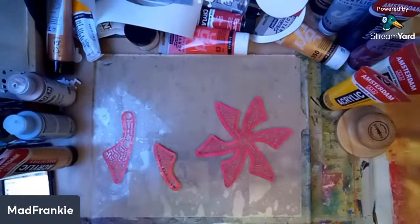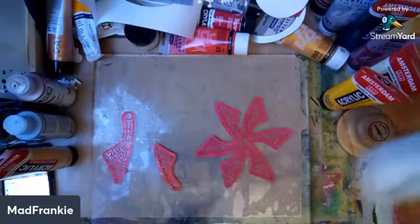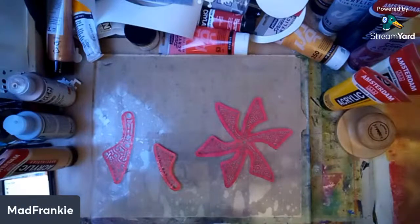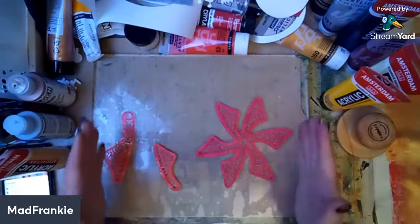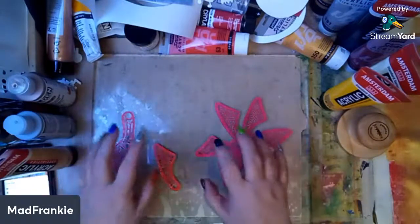Fine. I've got gloss medium. I'm sure I've got some fairly thick ones, but I was thinking of something less thick than that. Matte, super heavy gel. No, that's not the one. Anyway, I'm not going to do that now. I just wanted to think about this red. I want to get a black background with red images.